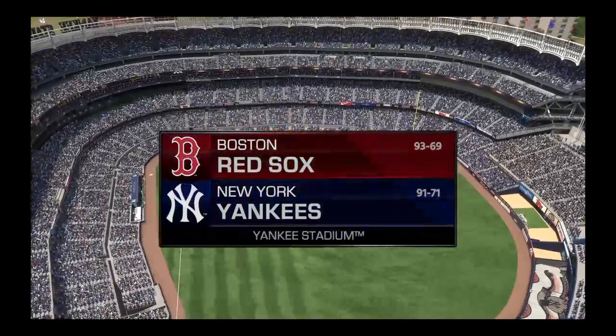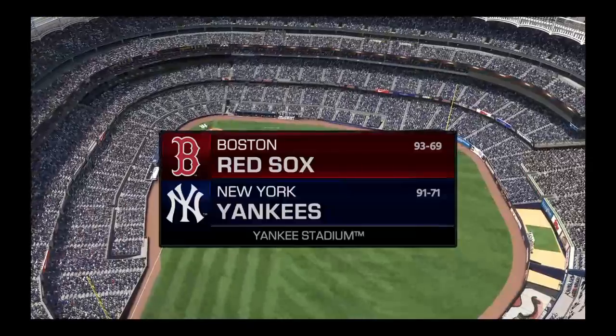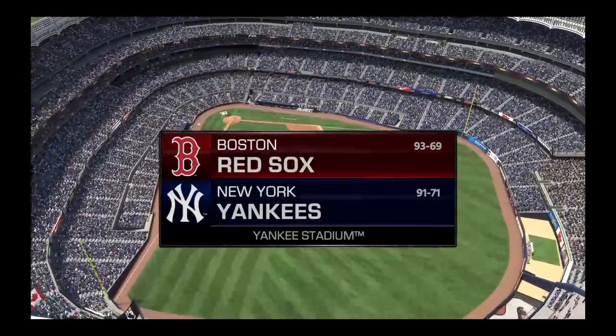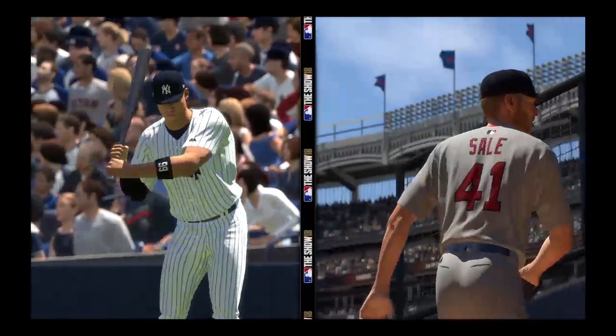We're live at Yankee Stadium in the Bronx. Should be a good one here this afternoon between the Boston Red Sox and the New York Yankees. It's going to be fun marveling at two of the best in the game, and it's next.